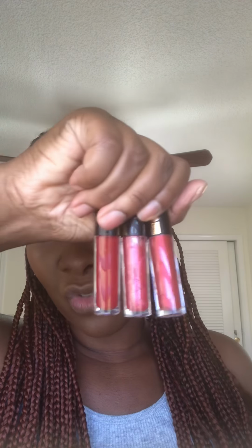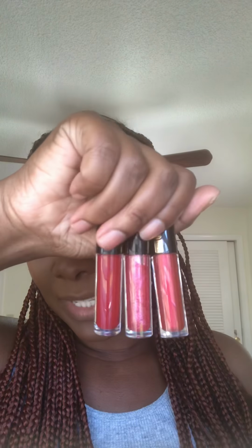Today we are going to be doing swatches of the new Pat McGrath mini lip trio, the Rare Opulence. It's called Rare Opulence. This is a limited edition that I got off Sephora. These three are sold on the Sephora website for $25. I really love Pat McGrath products, her lipstick, her lip glosses, her foundation, her powder, her eyeshadow. Everything is just so amazing quality, completely worth the price.